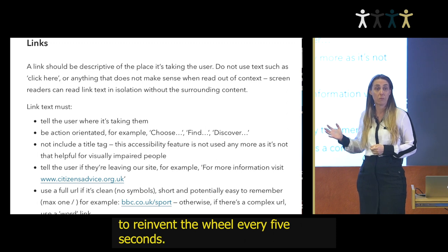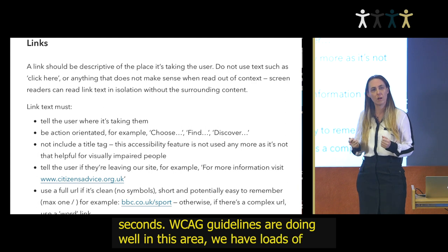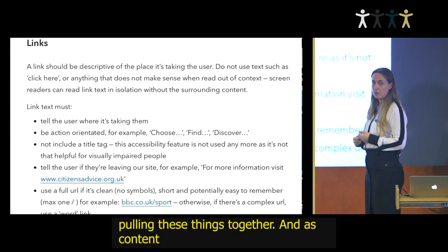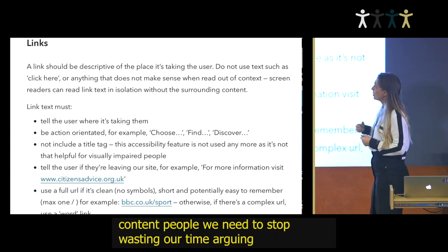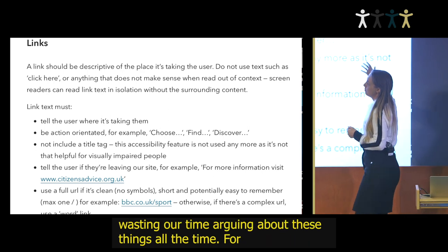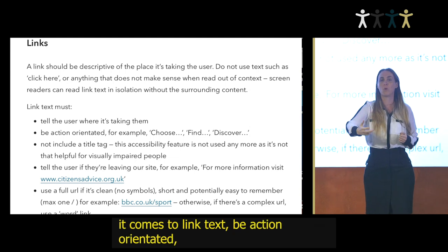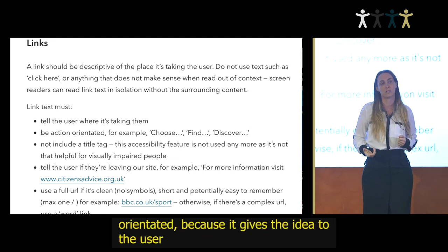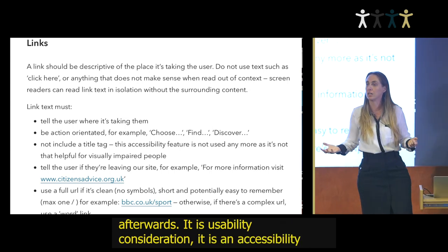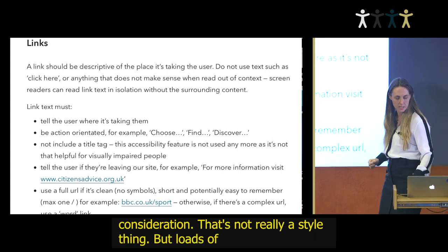WCAG guidelines are doing very well in this area. We have loads of reports coming out. We need to start pulling these things together. And as content people, we need to stop wasting our time arguing about these things all the time. So for example, when it comes to things like link text, we say be action orientated, because it gives the user an idea about what is going to happen to them afterwards. It's a usability consideration. It's an accessibility consideration. That's not really a style thing. But loads of people will still think it is.